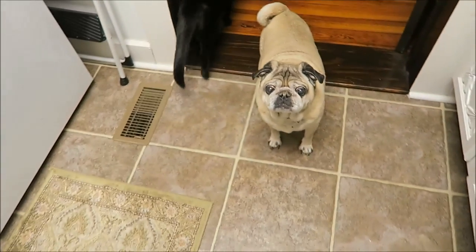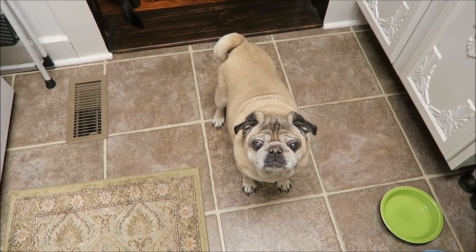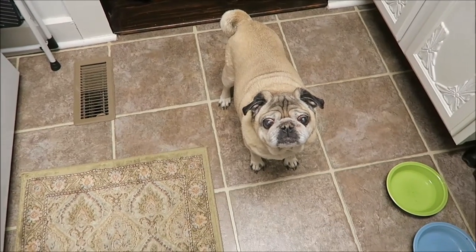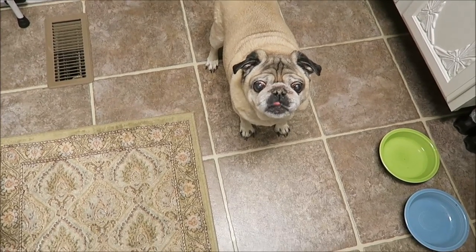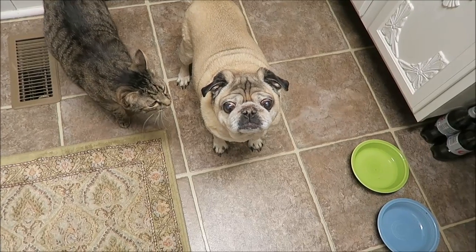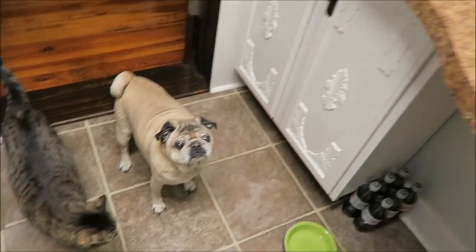Oh, you thought I was getting you a treat because I was getting, look, he literally thinks I was getting him something because that's his cabinet. Guido, I'm sorry. I was just looking up there. I was looking at the cat food. I wasn't looking at your treats.